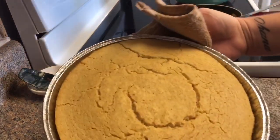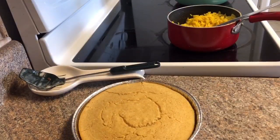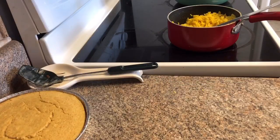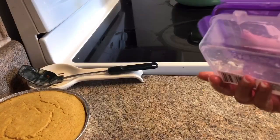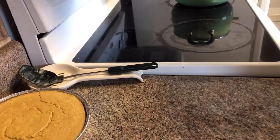What our cornbread looks like. It does not have to be pretty because we're just going to crumble it up for the dressing, so don't even mind what it looks like. I got this little container at the Dollar Tree to take the turkey gravy in, so we're going to go ahead and make the gravy.